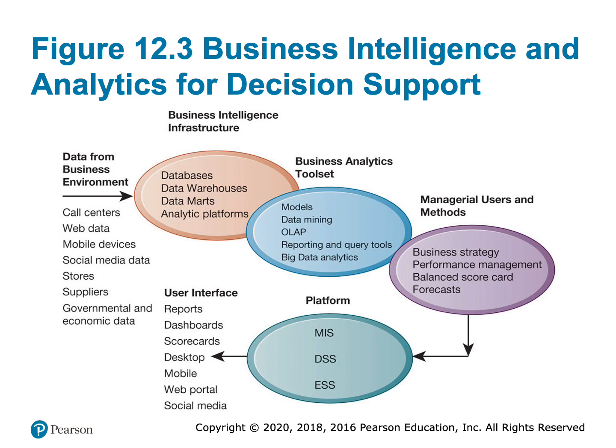This figure looks at the different elements in the business intelligence environment. So we are looking into the data infrastructure, toolset, managerial users, platform, and user interface. This is an overview highlighting the kinds of hardware, software, and management capabilities that the major vendors offer and that firms develop over time. The figure presents the foundations, tools, and supports for decision-making systems.